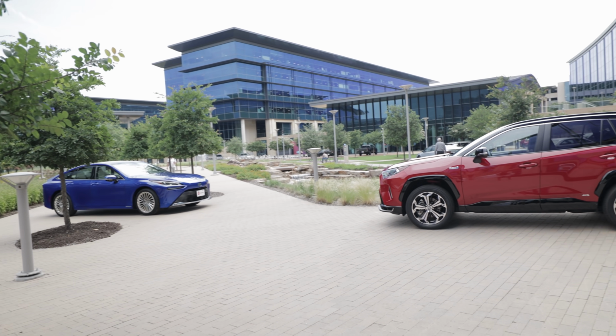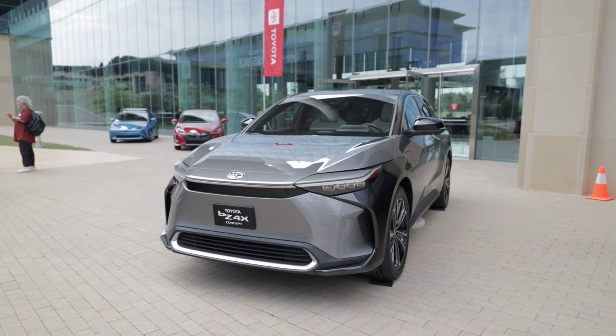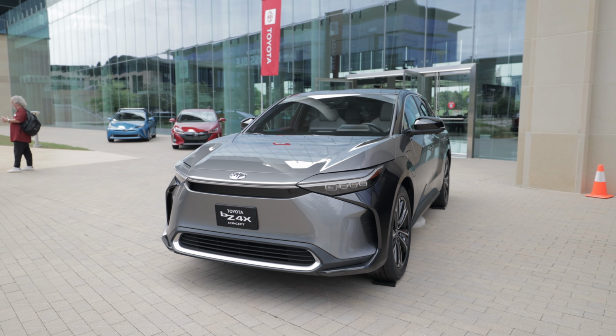I'd be okay if Toyota wants to do this every year, unveil cool cars, show us cool electrified options as well as fire-breathing V8s like the IS500.